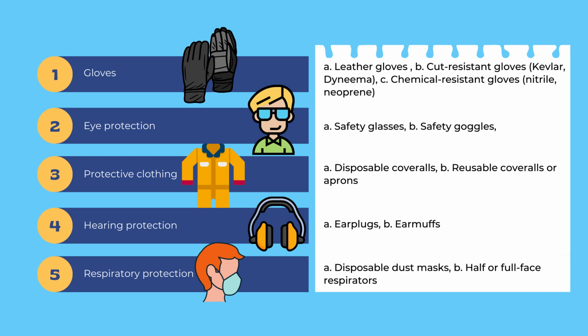B. Cut resistant gloves, Kevlar, Dyneema. Pros: high cut resistance, lightweight, and flexible. Cons: can be expensive, may not offer adequate protection against heat or chemicals. C. Chemical-resistant gloves, nitrile, neoprene. Pros: resistant to a wide range of chemicals, offer good dexterity. Cons: less effective against cuts or abrasions, may degrade with prolonged exposure to specific chemicals.